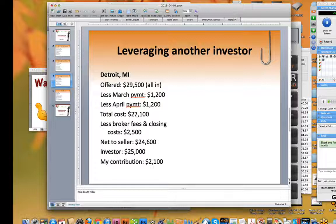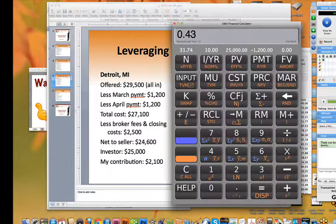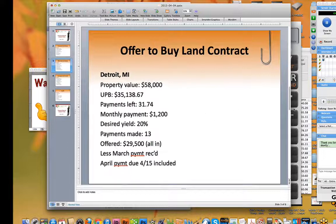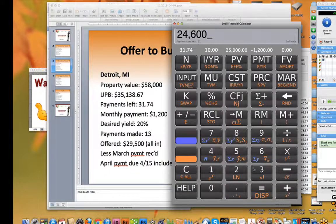Is say what they're going to net the sellers. If I look at a percentage, what kind of a discount did they take on this? So I'll take 2,600, which is what they're going to net, divided by over here the UPB of 35,138.